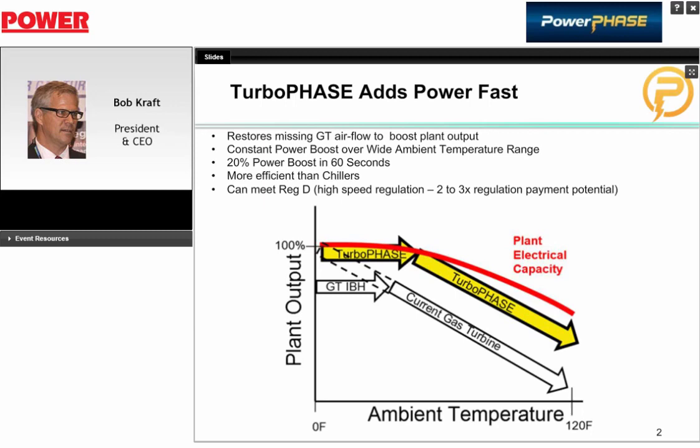And the system is extremely fast, and we're working right now to make it qualify for the high-speed regulation market in markets like the PJM market in the Northeast U.S., where they'll pay 2 to 3 times the dollars for the same regulation because it's faster. So this system is extremely fast, and it's going to bring new revenue streams to a plant that they previously didn't have access to before.